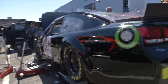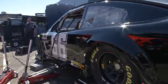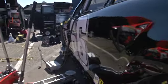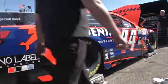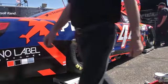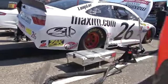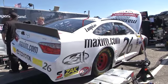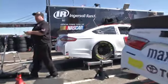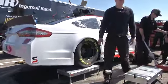Tanner Berryhill making his Sprint Cup Series debut. And this number 66 machine, Tanner Berryhill, very excited to put this car in the show. Travis Quapple driving for the Team Extreme, number 44 Phoenix Warehouse. Beautiful, slick paint scheme. Jeb Burton, Maxim.com. Saw him last week on the show, the other week on the show with a magazine, reading his Maxim. Josh Wise. Hi, Bobby Baykeefe. Bobby Baykeefe hiding from the cameras.